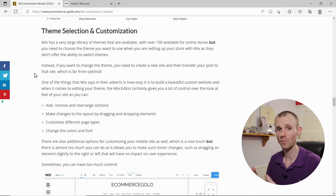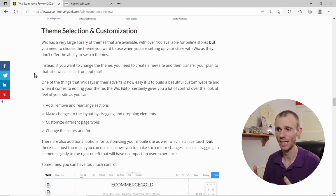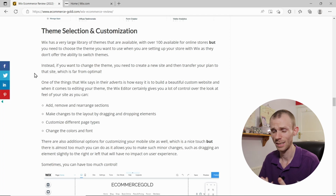Because you choose a template for your store, you set your store up, and say you want to change it. Maybe you realize it's not really fitting your business and brand. You can't just go in and quickly and easily change the template. You actually have to basically go in, build a new site, transfer your subscription across, which isn't the easiest process to do. I've tried it and I got quite confused in the process. And I'm used to using these platforms a lot.